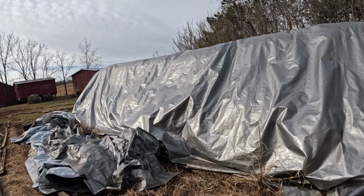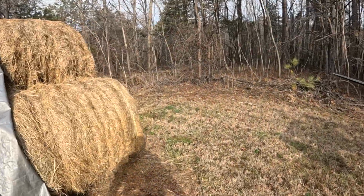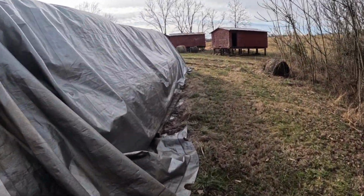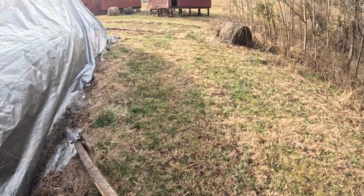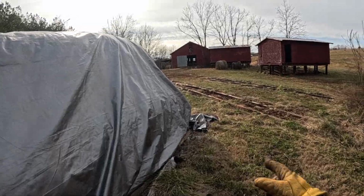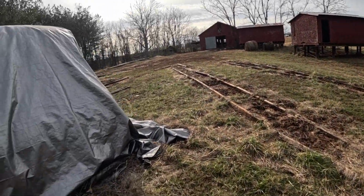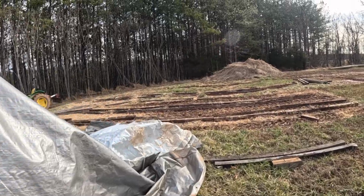Alright, so this is our last row of bales. And we'll get the cover pulled off, we'll get the bales put up under the big barn over there where the rest of the bales are stacked up. This is our last row.